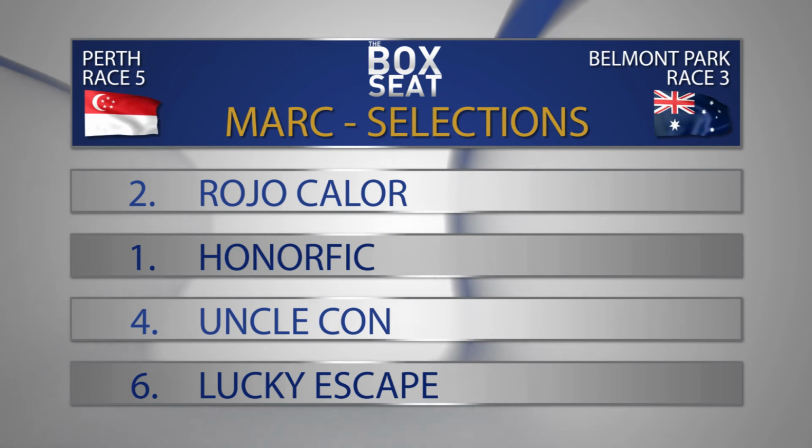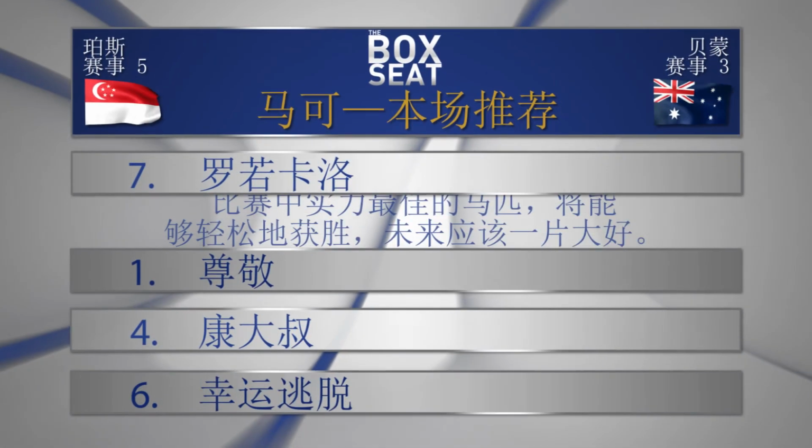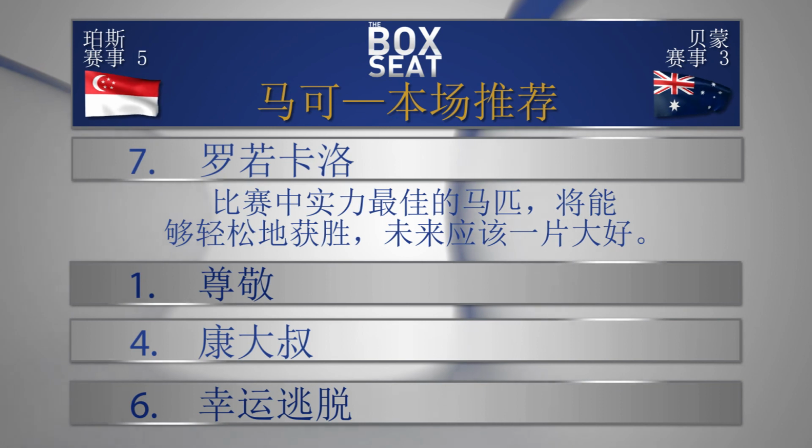Rojo Calor on top for me as well, Adam. From the 1, Norfolk. Number 4, Uncle Con. And the 6, Lucky Escape.